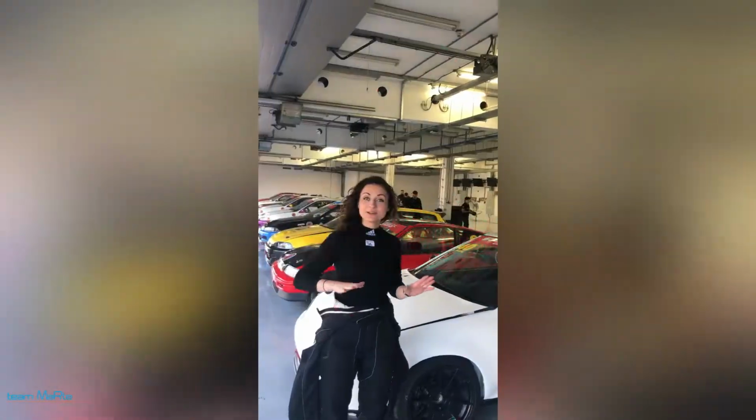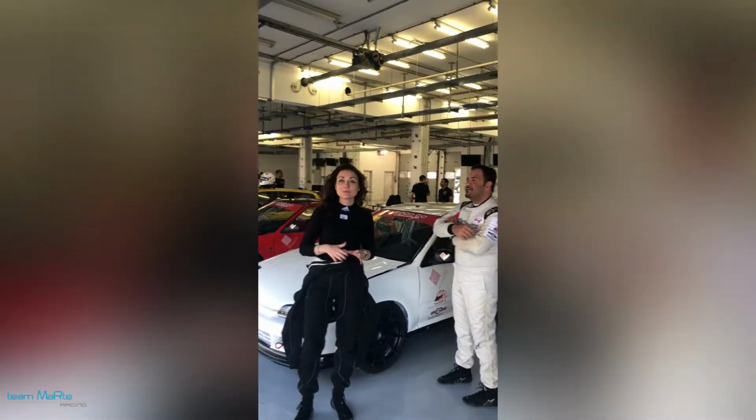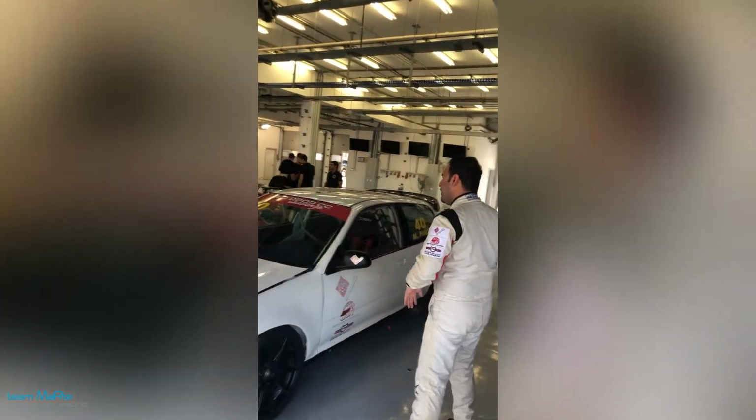New lights, I just want to point this out. New headlights. Yeah, we were talking about it. We are on a different track configuration today. Normally we have a circuit track. Today we're on the GP track, the same track configuration that Formula One cars drive on. So it will be quite interesting to see.